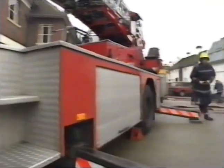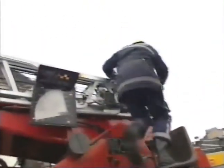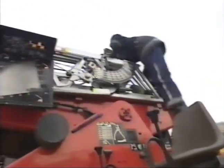Much of the machinery used today is high-tech equipment. The modern fire brigade is always developing, and the firefighter must be trained to work with all the gear. Other people's lives depend on it.